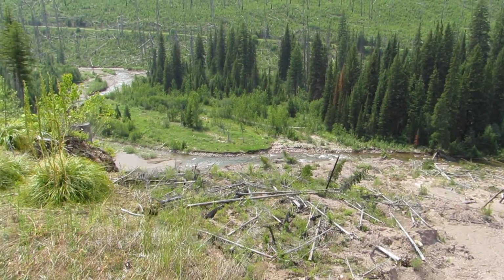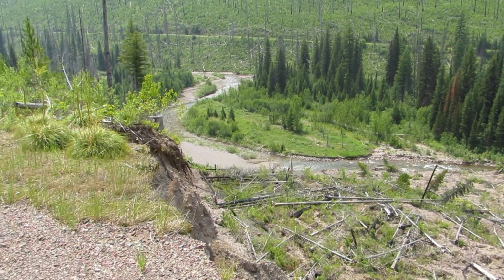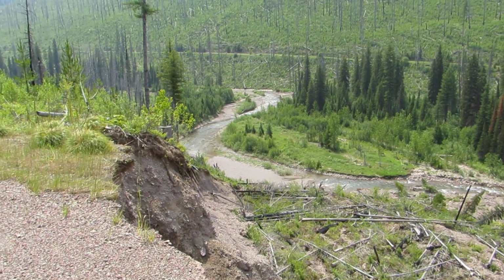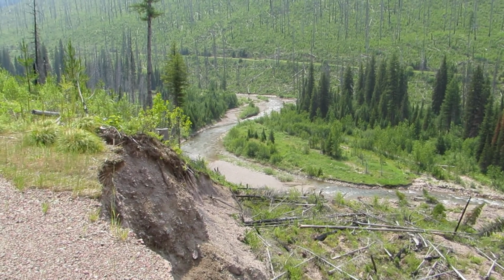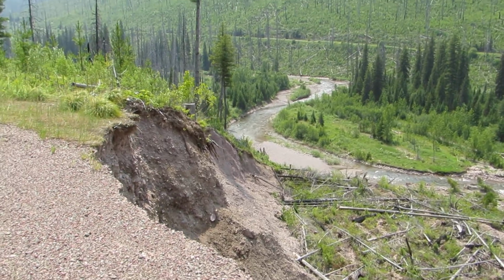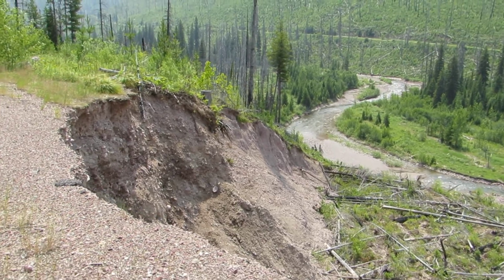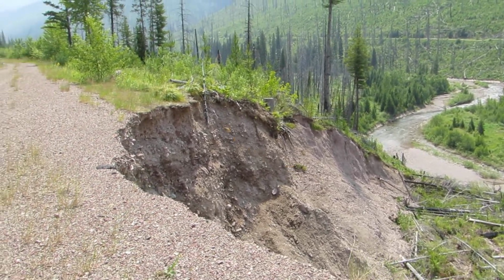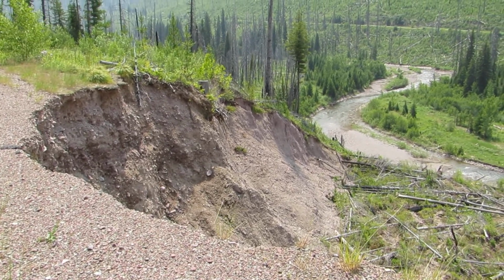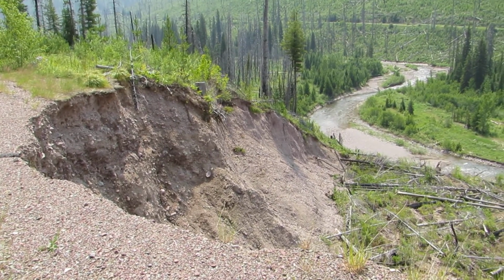Critical habitat for threatened bull trout, which are very sensitive to water temperature and to sediment, which smothers eggs in the nest, or what's known as a redd. Major slump on Sullivan Creek Road, Flathead National Forest, putting what looks like a couple acres, by my estimation, a couple acres of hillside and road fill down into Sullivan Creek.